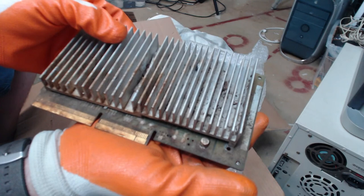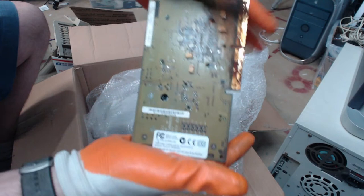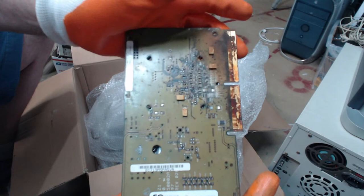Belongs in a museum. So do you. Oh, poor little processor card. Oh, goodness. Well, if anyone needs practice soldering, you know. There you go.